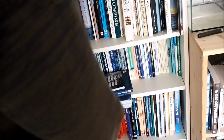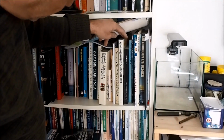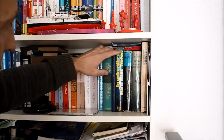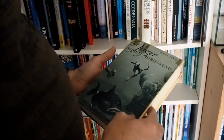Yeah, something completely different. What do we have? Scuba diving Malta, Elba. Yeah, here's a couple of absolute classics. That's an original first edition from Hans Hass.